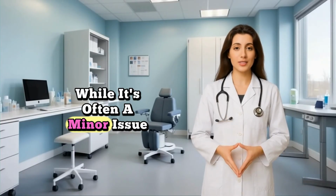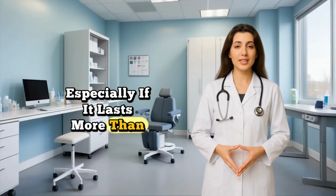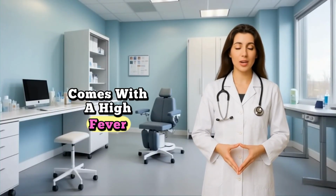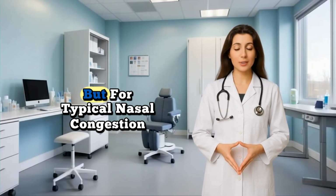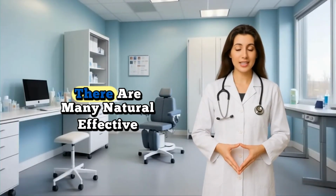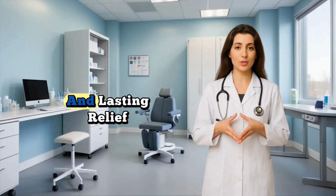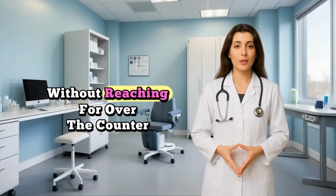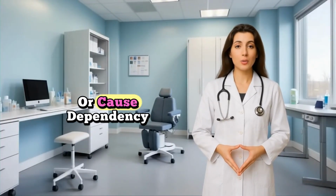While it's often a minor issue, chronic or severe congestion should be addressed by a medical professional, especially if it lasts more than 10 days, comes with a high fever, facial pain, or causes breathing difficulties. But for typical nasal congestion, there are many natural, effective home remedies that can provide immediate and lasting relief, without reaching for over-the-counter nasal sprays, which often come with side effects or cause dependency.